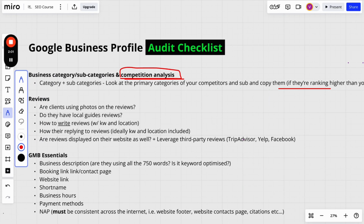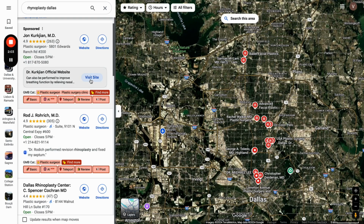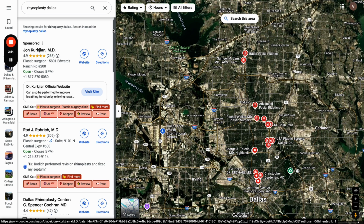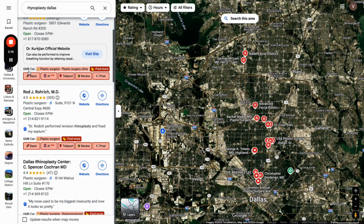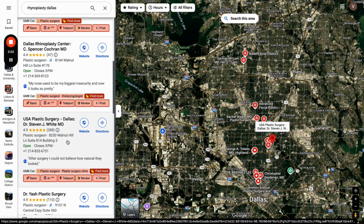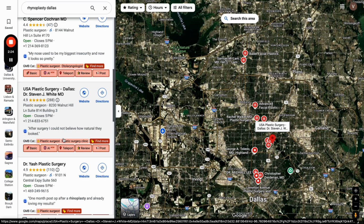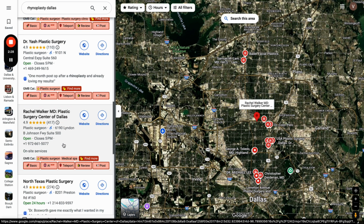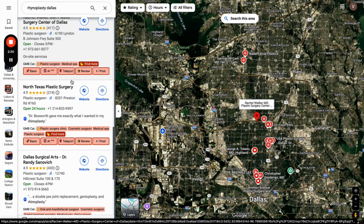So if you go here to the map pack, I installed this plugin, it's a free plugin, and I'm not affiliated with them or anything. There's a bunch of them that do this. This is called GMB Everywhere. Just install it, and when you search for local businesses, it gives you the categories here. Plastic surgeon, plastic surgery clinic, plastic surgeon, plastic surgeon. So we can see that all the ones ranking first here have their primary category as plastic surgeon. There you go. This one has medical spa.